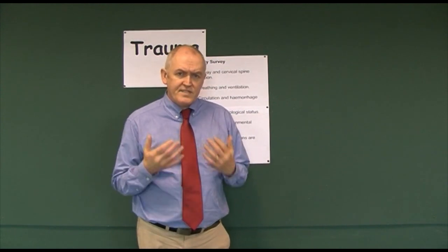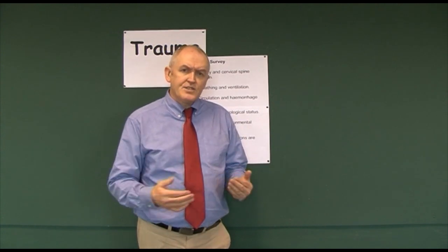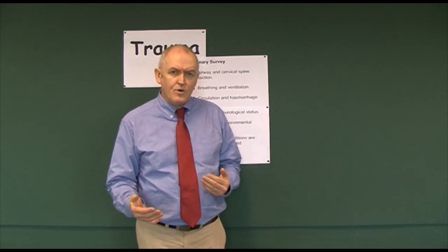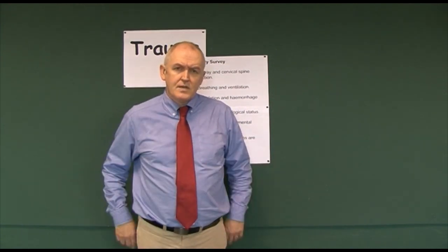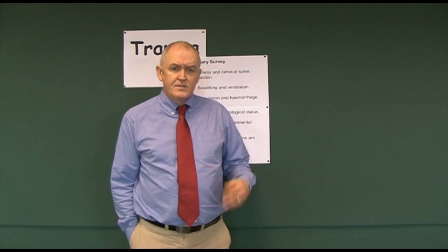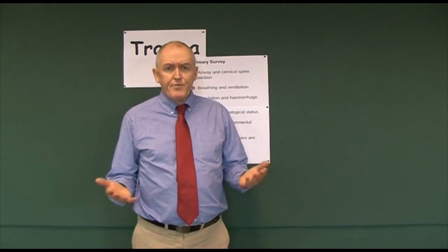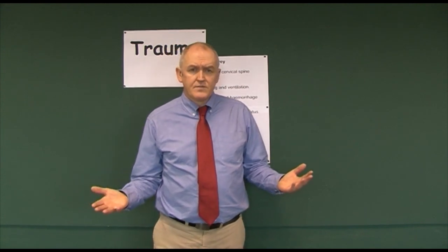Then think about the spinal cord. Of course, we need to protect the cervical spine and all of the spinal cord, but is there any indication that there might be spinal cord damage? If so, what level at the spinal cord has this trauma possibly occurred? And under D as well, you could include peripheral nerve damage. Is there damage to peripheral nerves?